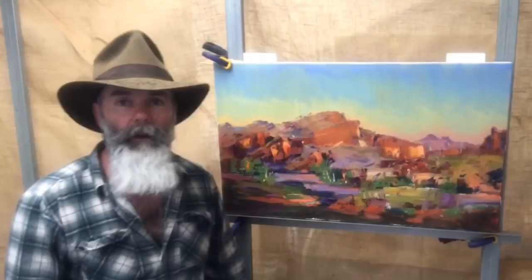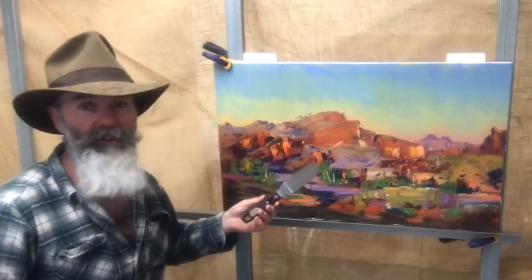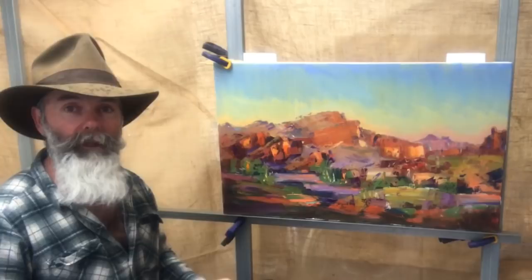Now, this is the studio series of finishing some of these plein air pieces. This one was done at Chambers Gorge in the Flinders Ranges. I like the piece. It was in evening light, late afternoon light probably is more correct.